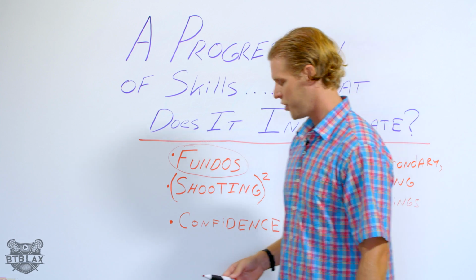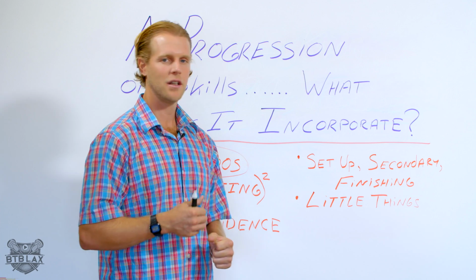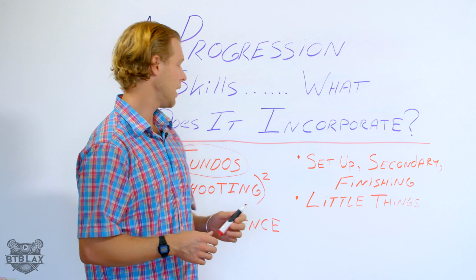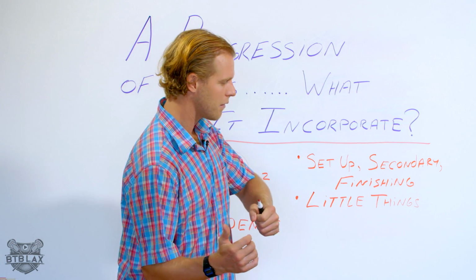Next, I have it as shooting squared. All right, so you need to be able to shoot for sure. That high to low shot, being able to put it in a spot that you want it to go. You need to be able to do that with both hands. And the reason it's squared is you need to be able to do that not only high to low, but I highly recommend you be able to do that from the side.